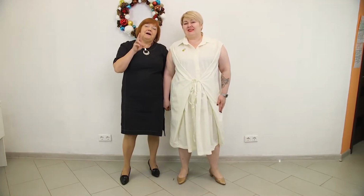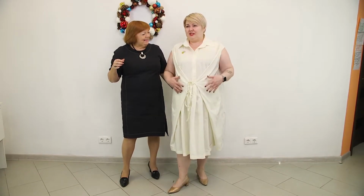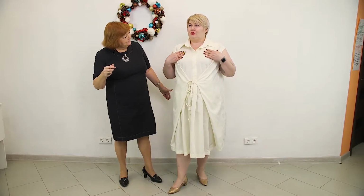We're going to show you two more Victoria's dresses. We'll show them tomorrow. My love for these dresses is pure. I love that this is a short dress. I love that it's so light. I love that these details on the front make me look slimmer.